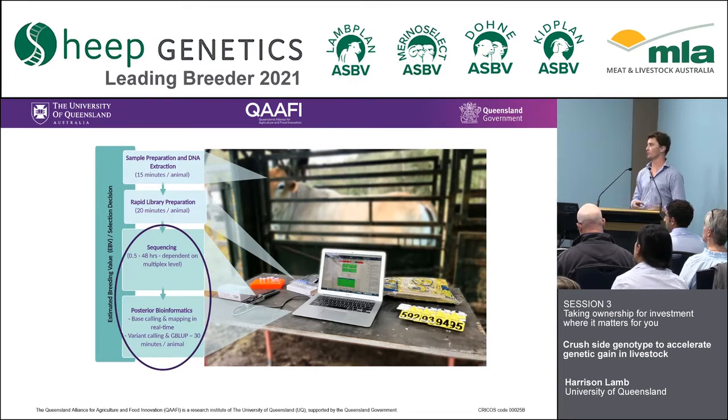That will take about 15 minutes, and then we have to go into what we call rapid library preparation. Library preparation involves purifying that DNA, and this would usually be done in a lab, but we can actually do it remotely now, and then adding adapters onto each little bit of those DNA fragments. Then we go into our sequencing, and at the moment, we predict we can get enough sequence data for a single animal in about half an hour.